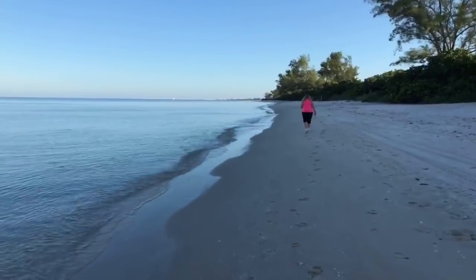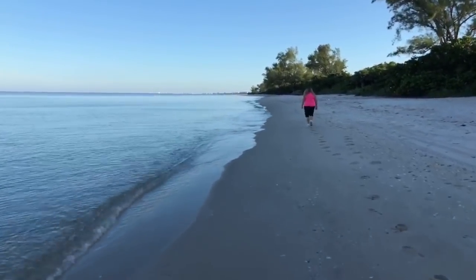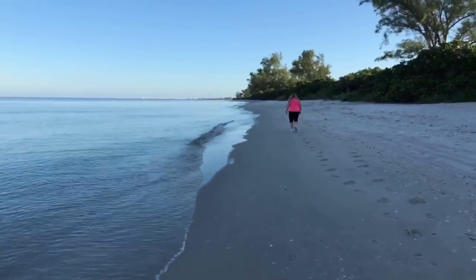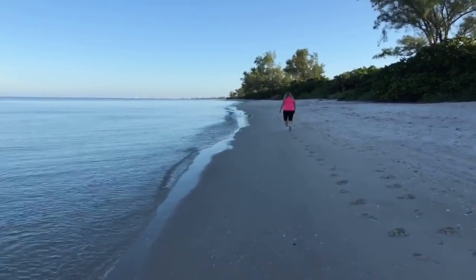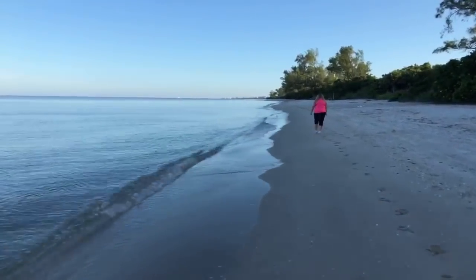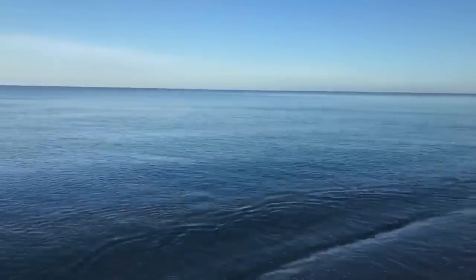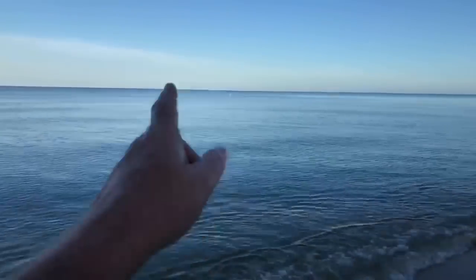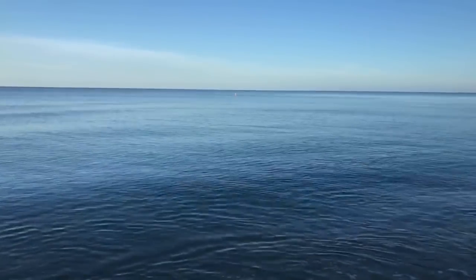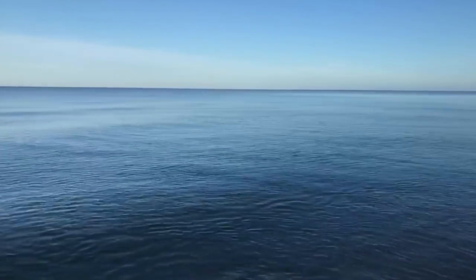We're in Area 2 Beach now, walking north. This is right about where I was when I spotted the dolphins. They were right offshore. I don't know if you can see that little white marker out there in the water. That's where we first spotted them. We followed them back down to Area 1 this morning.